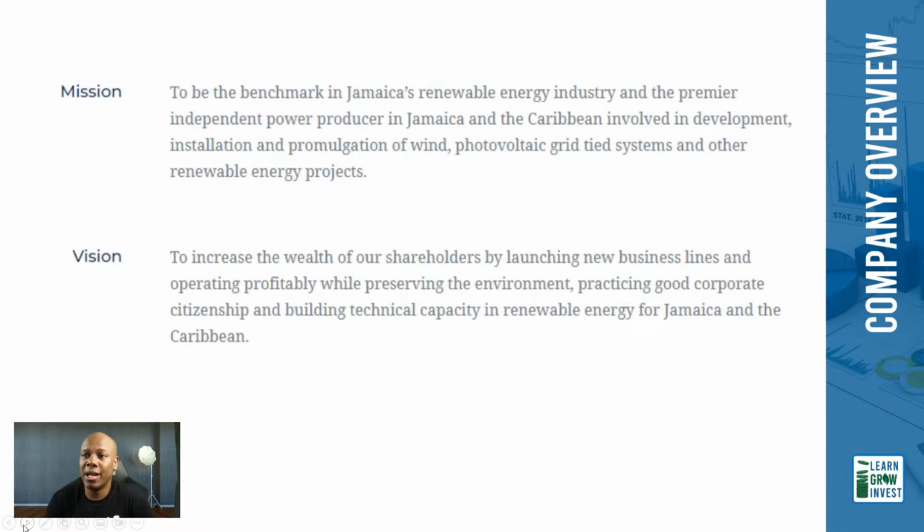So their mission and vision. The mission is to be the benchmark in Jamaica's renewable energy industry and the premier independent power producer in Jamaica and the Caribbean, involved in the development, installation, and promulgation of wind, photovoltaic, grid-tied systems, and other renewable energy products.